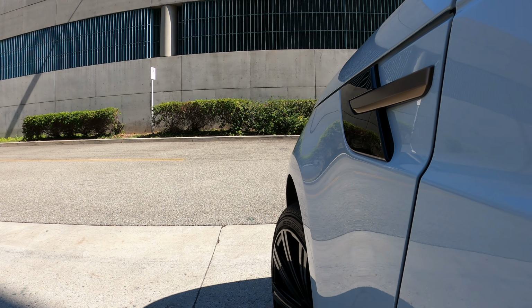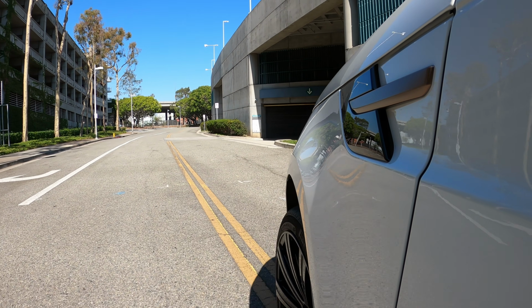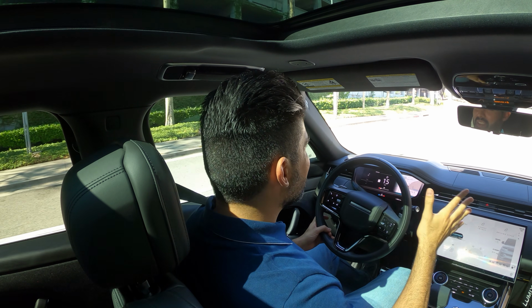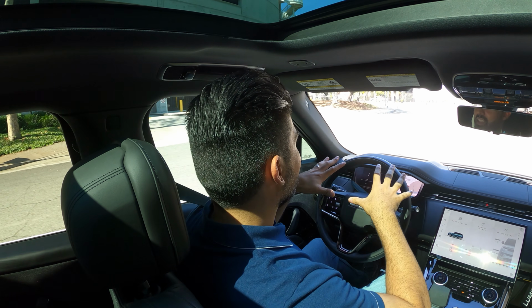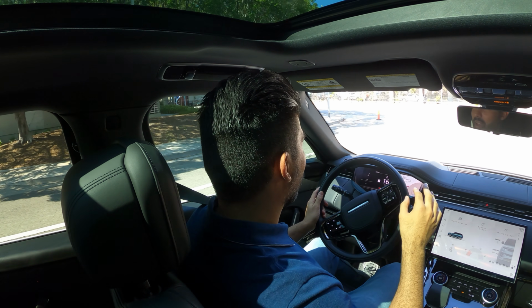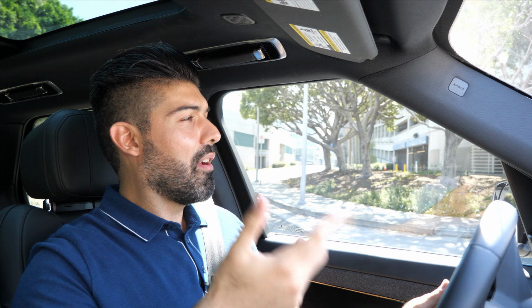Now, when you get into a Range Rover product, the command style driving position is immediately noticeable. You sit in one of these cars and it feels like you're just towering on top of everybody. The command style driving position is a perfect name, and I think Land Rover has really nailed this experience in their SUVs. You get in and it's very unique, the type of experience that it delivers.